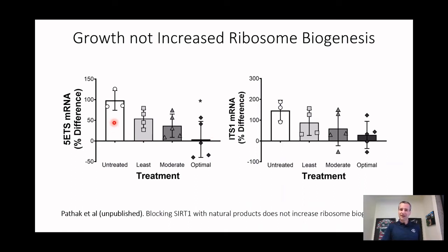And so it can't possibly be that the reason we have more hypertrophy is that we have more ribosomes. In fact, total RNA is lowest in the optimal group. So this is really, really weird. What it's telling us is that the natural products that we used in this case didn't block SIRT1 and cause an increase in ribosome biogenesis that caused a bigger muscle. But somehow they're increasing the amount of protein that they can make at a given amount of ribosomes.